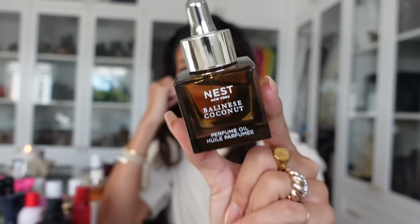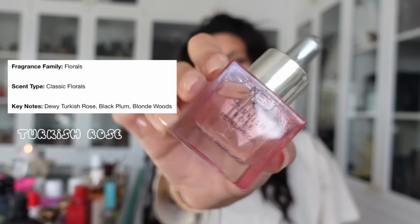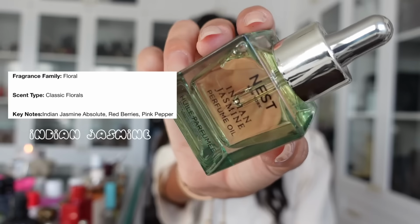Now these are expensive, but they do have the minis. They're like the stick or whatever. They're pricey, but they do go a long way. You have Turkish Rose. It literally smells like a sweet rose. And then you have the Indian Jasmine, and this one literally just smells like jasmine. Just straight up coconut, rose, and jasmine. No questions asked. Very simple fragrances, and they smell exactly like they say. There's no aftergame to them. But the thing I like about them most is how long they last, because they're an oil. So if you're looking for something like that, you might enjoy these by Nest.